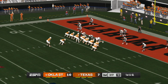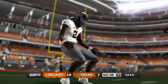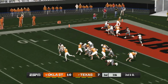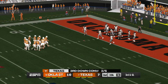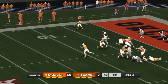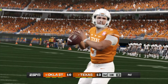They come out in a goal line set. Setting up the play action. Just throws this one away. 13th play of the drive coming up. And he almost has the INT. Third and goal for the lead. Zips it out, and it's the tight end again. The quarterback went to one of his favorite targets that time.